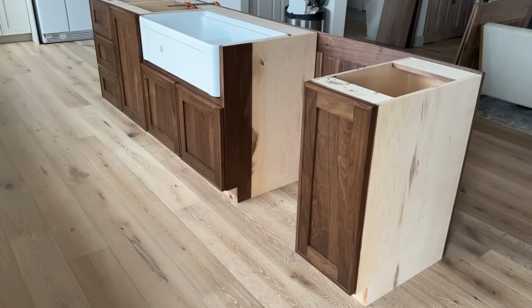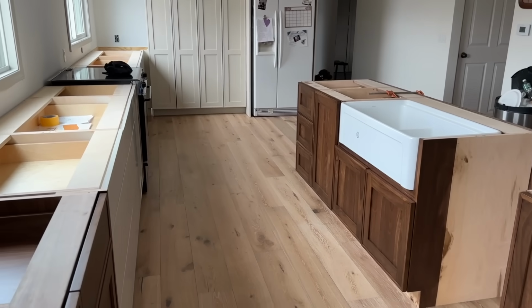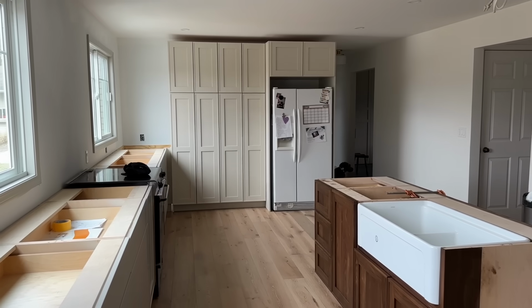Hardware is gonna go on. There's gonna be a hutch. Just gotta wait for the countertops to get templated and installed, and then we can move on to things like the backsplash and the hood and the lighting and the electrical. So what a start. Now, even though the cabinetry is only set but not completed, I want to walk you through a few of the design features that I chose for the kitchen.